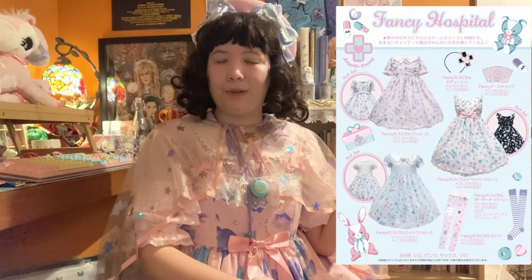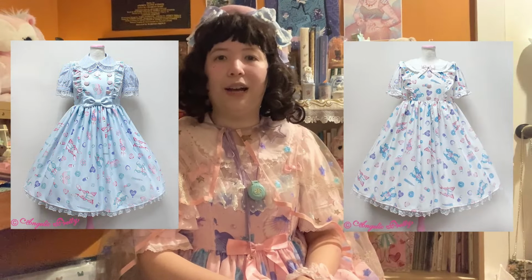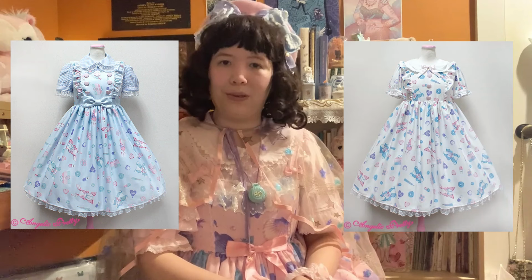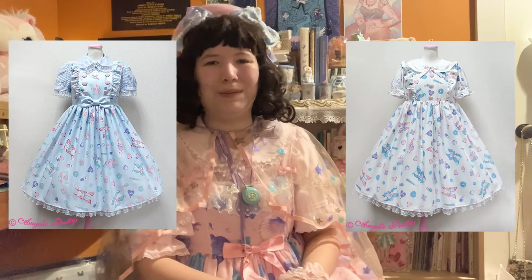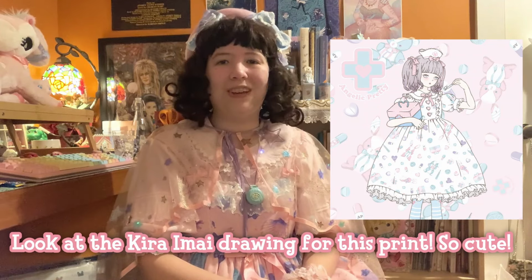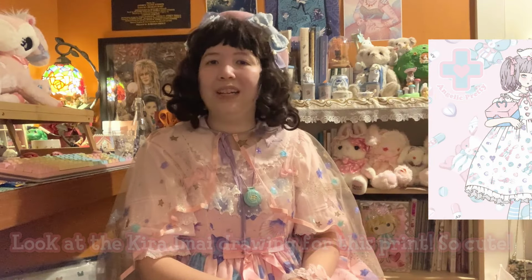And our next print is going to be Fancy Hospital, which is a polyester print. I've seen this one in person before. I really like it. The colors really work together. Usually when Lolita does the medical theme, it tends to lean towards Minihara, just blood, and I'm not about that in my Lolita fashion. So I just like the cutesy little details of it. And the cuts are really cute. It all works together.